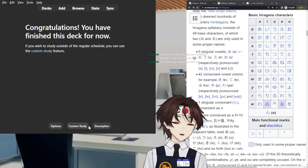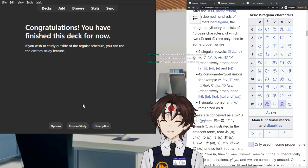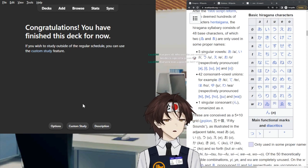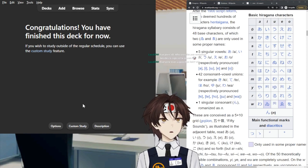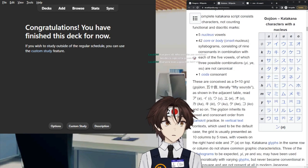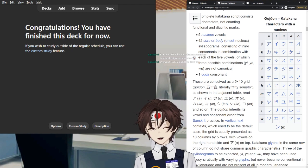I'm kind of cracked already at hiragana. Except for the nu and the me characters. I don't know, I always get screwed. Especially, and also the wa and the re. They're so close together. Sometimes I get, you know. There's really nothing.